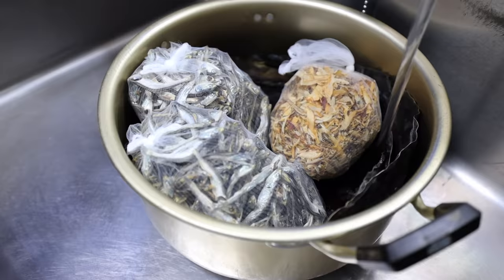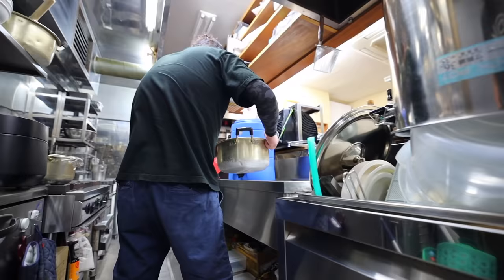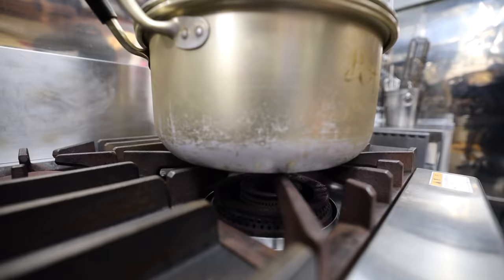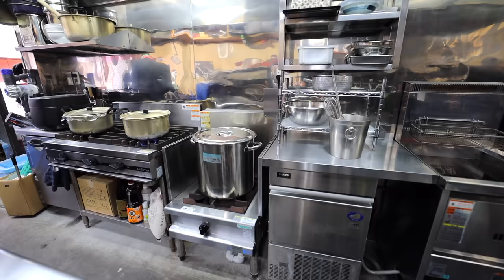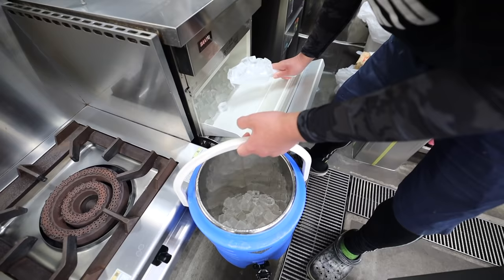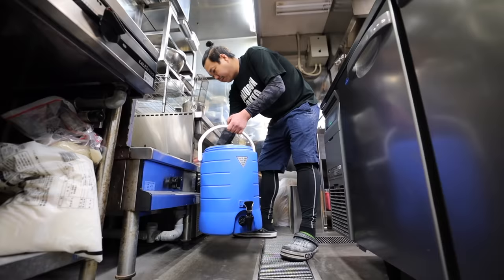First thing he preps in the morning is a dashi for the soup. Udon noodles are one of Japan's most traditional foods, as well as one of its most simple. Just soup and udon noodles. Well, you can add toppings, but many Japanese still enjoy it just with those two ingredients. So it's critical to craft a perfect dashi in order to top a perfect bowl of udon.